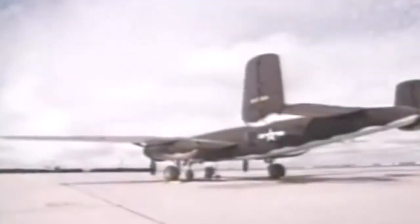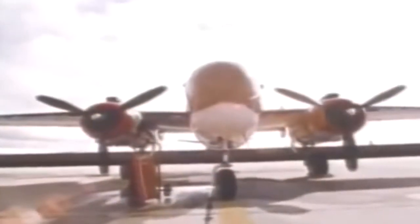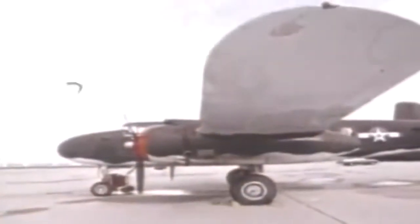The B-25 was one of the most popular Allied bombers in World War II. Originally designated the NA-40, the prototype built by North American Aviation first flew in January 1939. It was designed as a medium bomber, but would evolve into much more: a gunship and low-altitude tactical attack bomber. It was rugged and powerful.